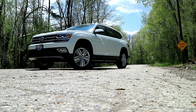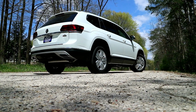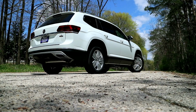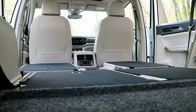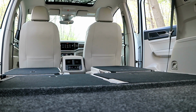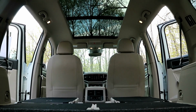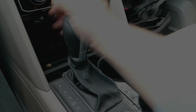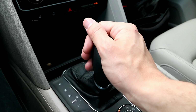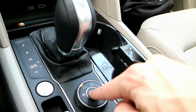Now this Volkswagen Atlas is not going to snap a bunch of necks as it drives by. It's a very unoffensive, reserved design. But if you need something utilitarian that's going to carry a bunch of stuff and a bunch of people, this is what you want. The space is incredible on the interior. I cannot stress that enough. So I actually really enjoyed my time with this VW Atlas, and if you need something to carry a bunch of people long distances, this is what you want.